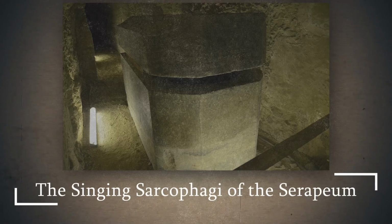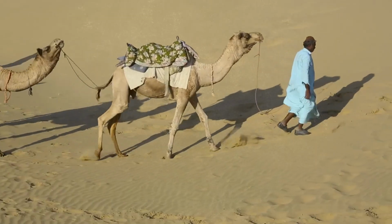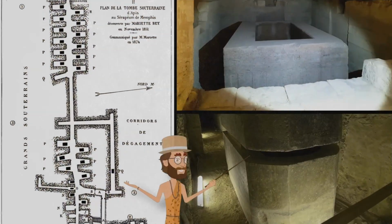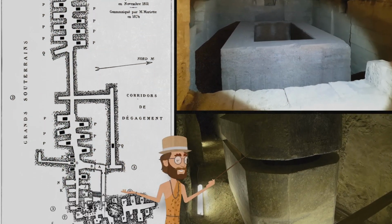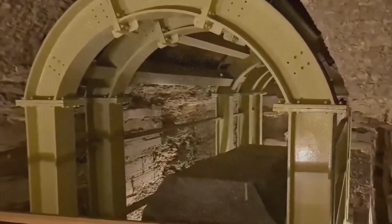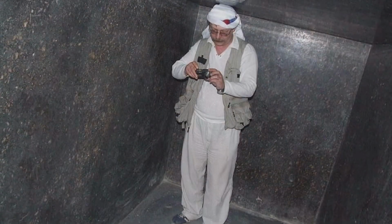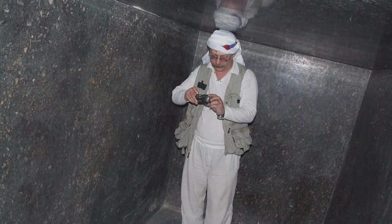The singing sarcophagi of the Serapeum. Under the sands of Saqqara lies a 300-meter-long gallery, the Serapeum. In its side niches stand 40 granite boxes, each weighing over 60 tons. Egyptologists call them sarcophagi of the sacred Apis bulls, but inside they are almost empty, only rare remains of bones. But the main thing here is the acoustics.